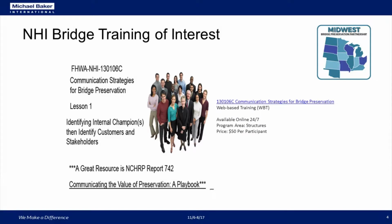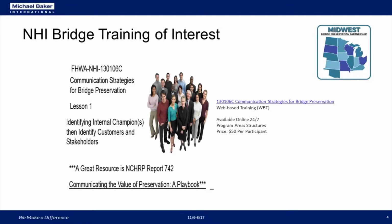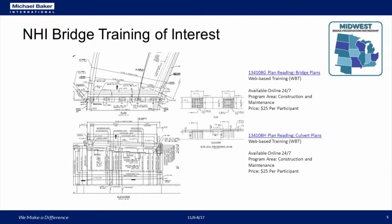And then the third one is basically communication strategies for selling bridge preservation. The folks in this room, you all get it, as well as in the other partnerships, but there's a lot of people in your organization that might not. And so this is a very good 3-hour course that talks about how you go about doing that. Who are your stakeholders? How do you engage your stakeholders? Who are the champions within your organization? And how do you get them all singing from the same sheet of music? What is that message? How do you design the message? What's the most effective message that you could say? And how do you communicate that? And then evaluate the effectiveness of those measures. So that's one of the courses.